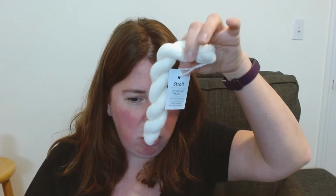Okay, so we've got Stroll. This is looking really bouncy. So these are 10-gram minis, but they're really intended as samples. That way you can swatch and see which of the bare yarns you might want to play with. They don't offer bulk packs of any of the minis that they offer. They all come individually labeled with a little tag. So it's a really nice way to do a comparison.